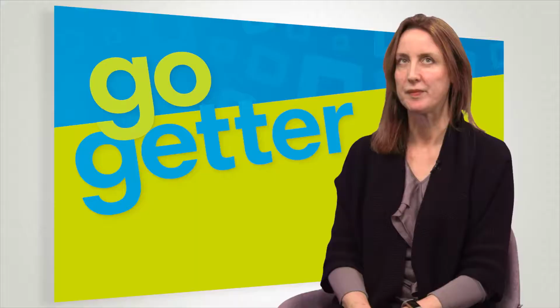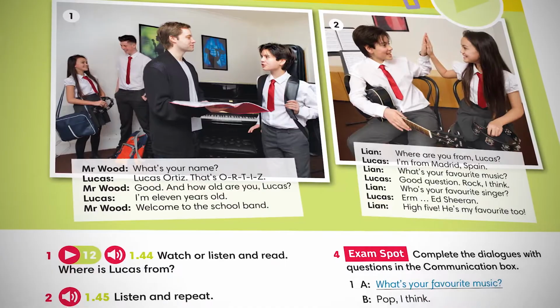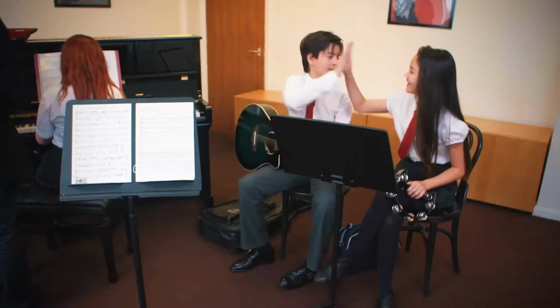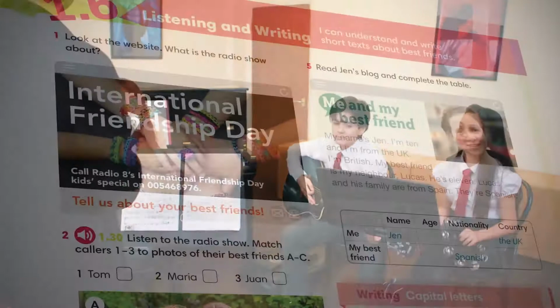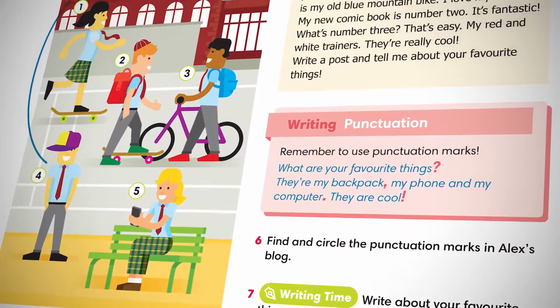I think the things in GoGetter that will have an impact on students' English will be the communication page, where you start off with a video with the characters. So there's a real life context which contextualises the target language that we want students to go away with. The writing sections will definitely help them. They're clearly structured and staged, and we have realistic models with achievable outcomes.